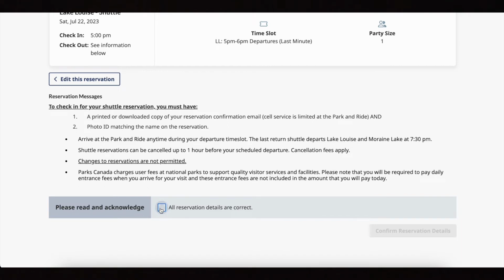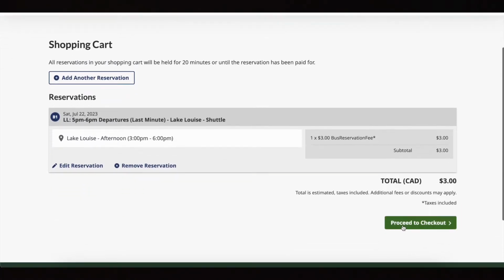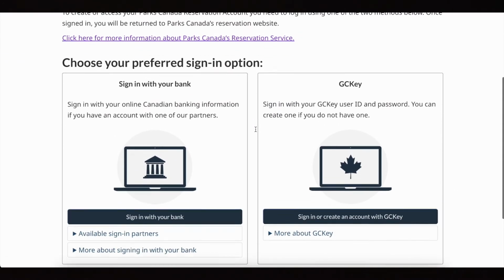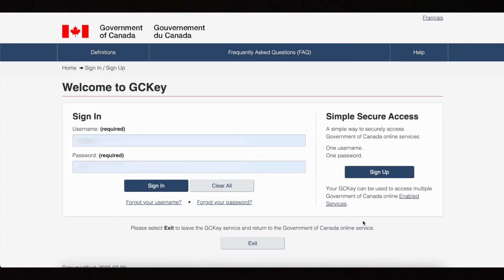Click to agree that all of the reservation details are correct, and it will bring you to the next screen. Click next, and then this is where you can sign in with your GC Key account. And like I mentioned, if you already have that, you might already be signed in. If not, you can choose to sign in with your bank if you're a Canadian citizen or resident, or you can sign up or create a GC Key account if you're a tourist. To do that, just click sign up here.